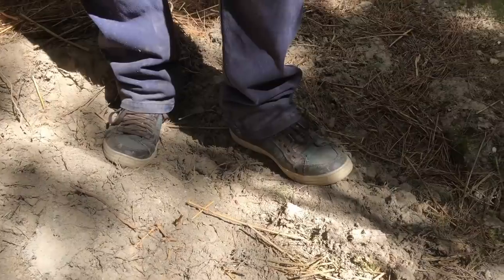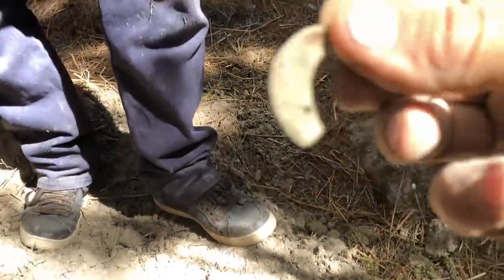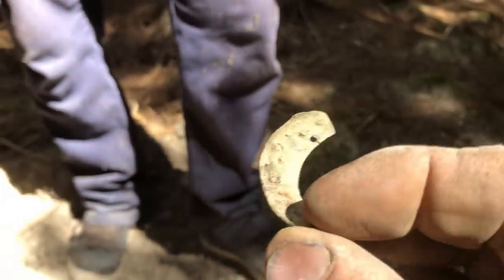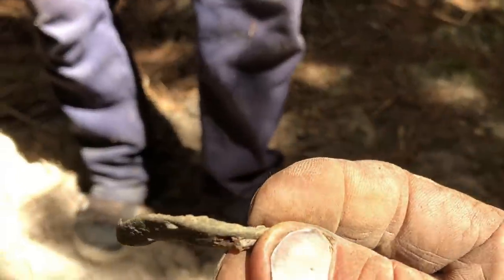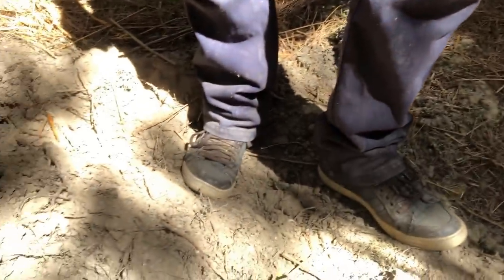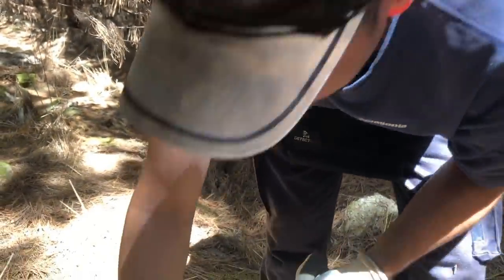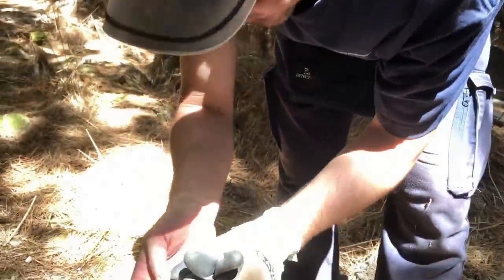To stop it wearing out. You see the little tacks in it. So that's been on a leather boot or a leather shoe. Probably more often than not on the toe, those little brass ones like that. There you go. Little piece of lead. Lead, yeah. You can see we're bloody scratching, folks.